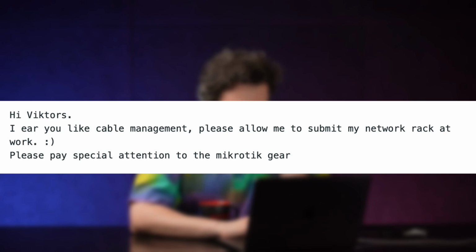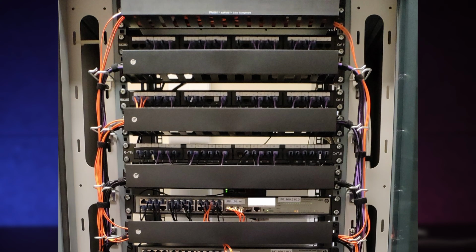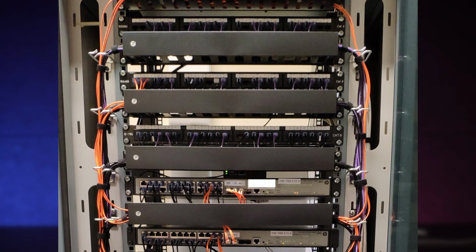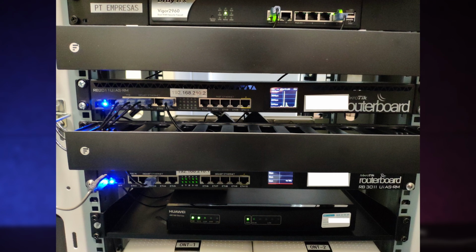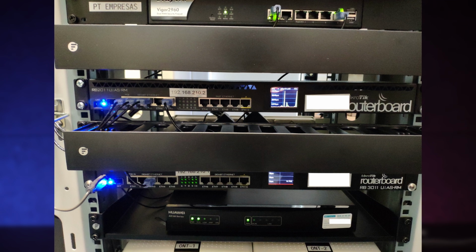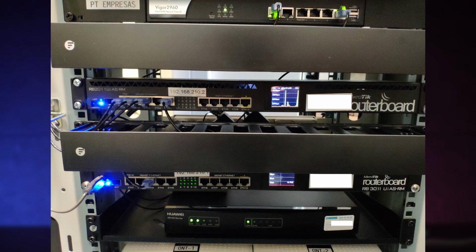Next, hi Victors. I hear you like cable management. Please allow me to submit my network rack at work. Yeah, very clean. And RB 2011s, and they also have the tiny LCDs, which you guys have been asking about. Why is there no screen on the L009? So I guess a lot of you guys enjoy the screens, right?